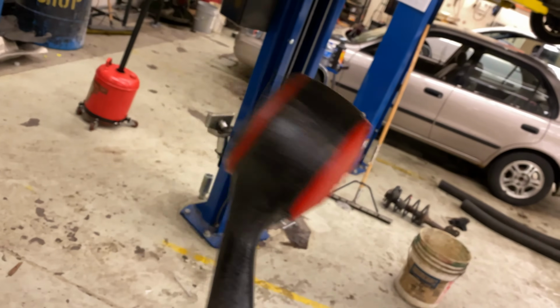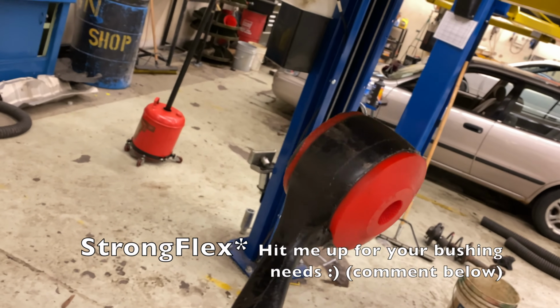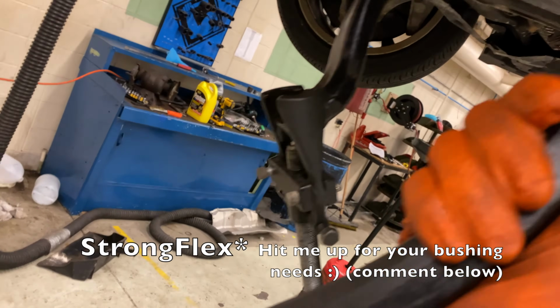So these are from Poland. I forgot the company's name, but I pre-ordered them. I pre-ordered a bunch of them just so I have them in stock. And yeah, this will be a nice upgrade over the stock.